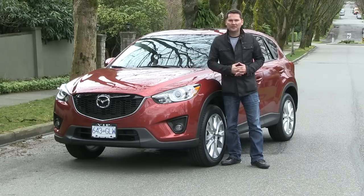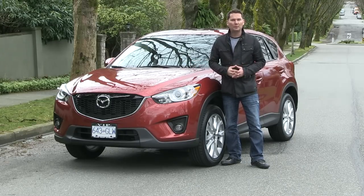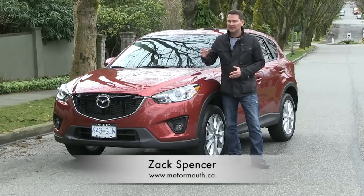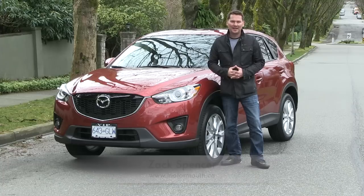This is the all-new Mazda CX-5. It's a very exciting time to be in the compact crossover segment with so many new vehicles coming to market. This is the very first vehicle from Mazda to have the full suite of Skyactiv technology.